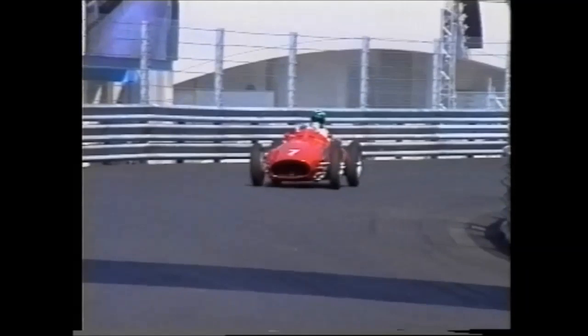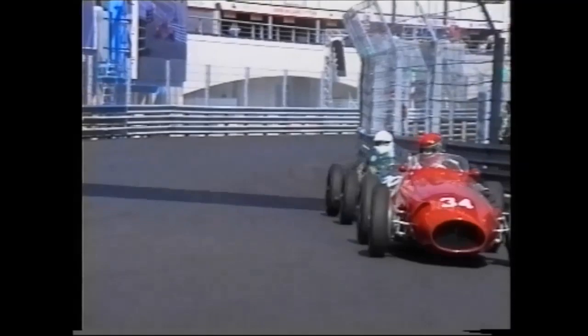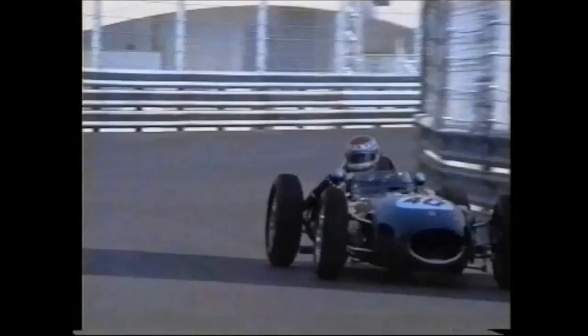Competitors coming out now for practice session number four. This is the first practice session for the pre-1961 front-engined Grand Prix racing cars. Number 21 is Chris Drake in the Maserati 250F. Next car coming into the picture is the Lotus 16 of Philip Walker, who was well down in practice, only doing one lap.